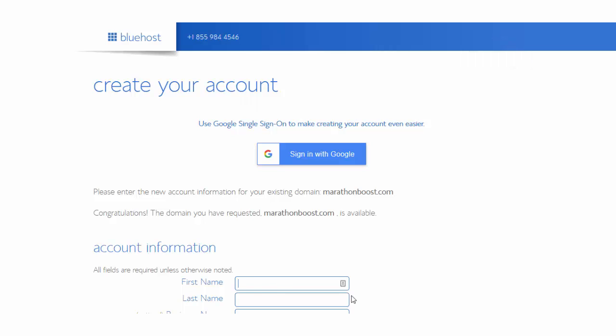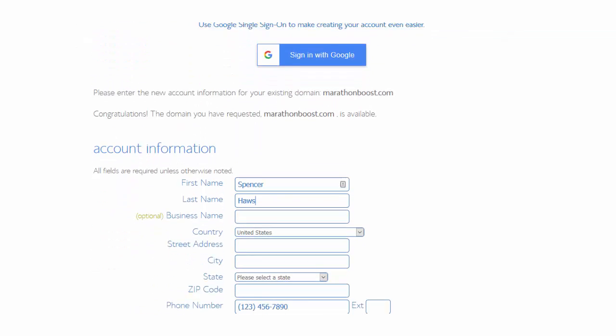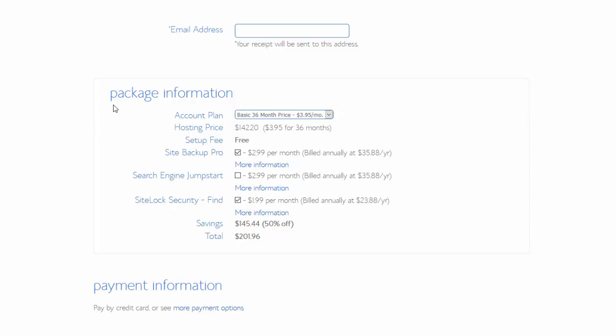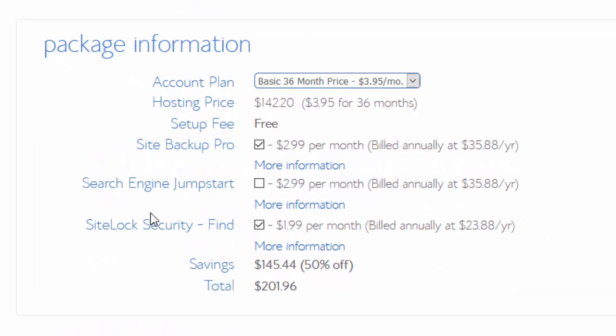And again, it's pretty basic information here. I'm going to input my first name and my last name. The rest of it's pretty self-explanatory until you get down to this package information. I want to draw your attention to that because there are a couple of things that you really don't need, like the Site Backup Pro. Notice the total is $201.96.